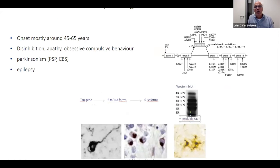As I said, there are a lot of mutations described in the tau gene. The presentation might be disinhibition, apathy, obsessive compulsive behavior, but also Parkinsonism and epilepsy. And what's important is that Pick's disease is 3 repeat tau isoforms. I don't know if Isabel went into detail, but I am not going into detail. Pick's disease is 3 repeat isoforms. It's a shorter form than in Alzheimer's, in which you have 6 different isoforms, both 3 and 4 repeat isoforms.